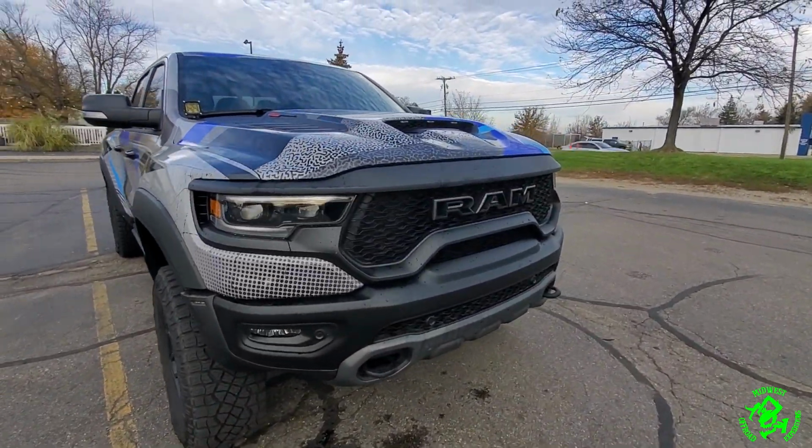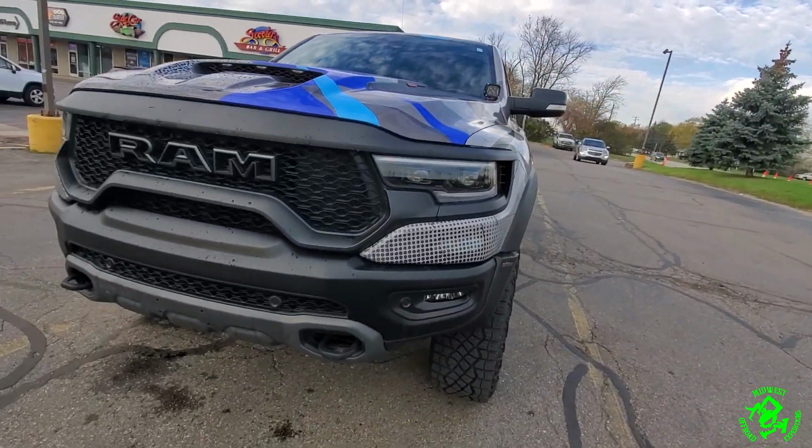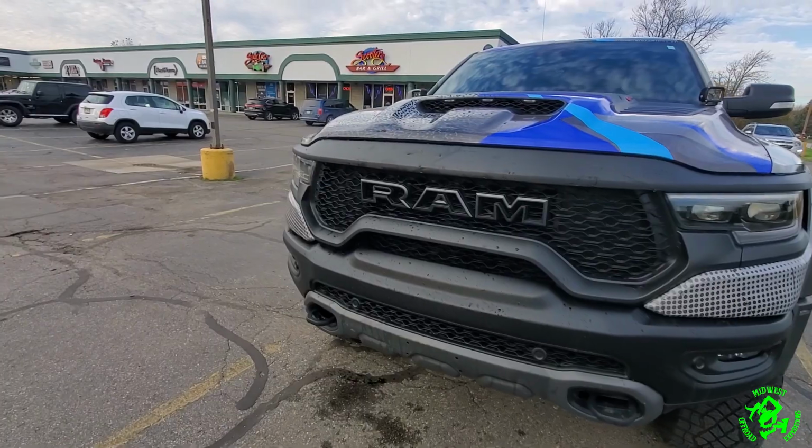I'll see if Dan will let me drive his truck. I'm sure he will. He does have people with him though, so I don't know if we'll do it today, but that's the plan right now. So just waiting for him to show up.